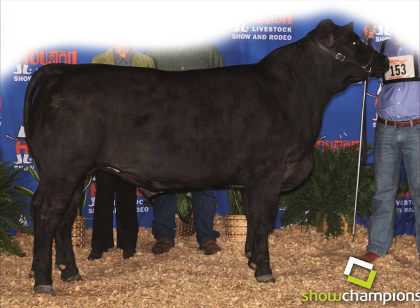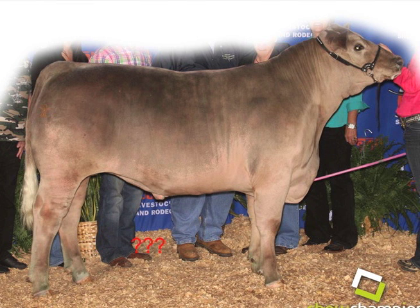Another good example of a Chianina steer, again, a little finer in his bone work, a little more refined in his muscle pattern, but a nice steer, very structurally sound and correct.